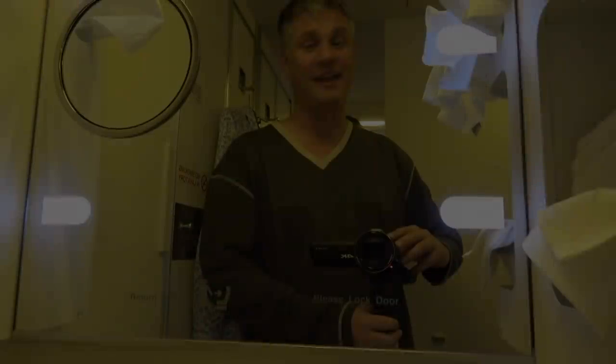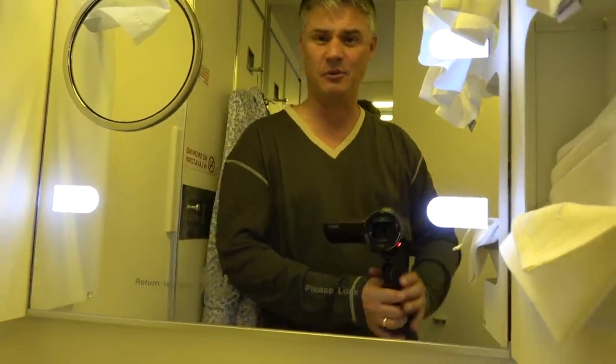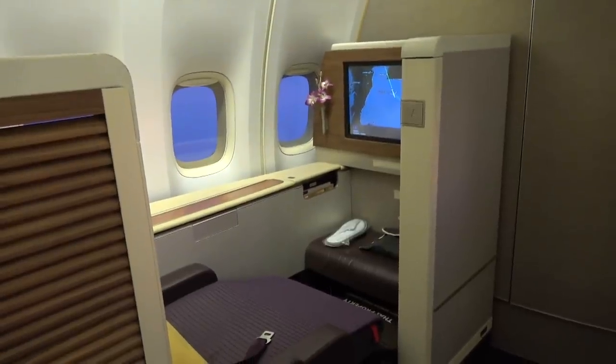Here we go. And there we have it, the Thai first class pajamas. They're very comfortable. They look dashing. And look at that, with the matching slippers. Well, matching slippers, I'm not sure. They'll now guarantee that I'll have a comfortable and good sleep. Another handy feature of these first class seats is that each seat has its own little closet to hang up your clothes while you're wearing your PJs.